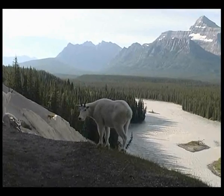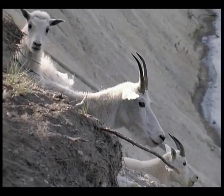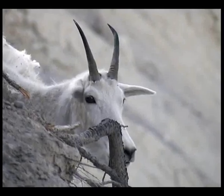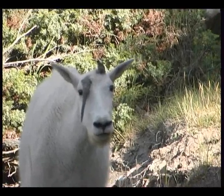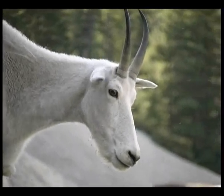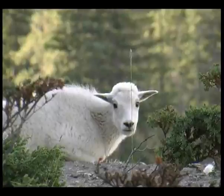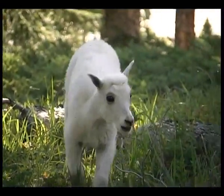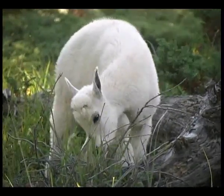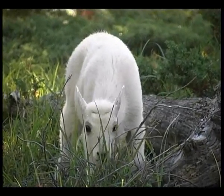Further along the Icefields Parkway, it's worth making a stop at Triangle Falls to see the bighorn sheep and the mountain goats. Mountain goats live in rocky mountain areas above the timberline throughout parts of North America. British Columbia's population is by far the largest, at approximately 100,000. Throughout their lives, mountain goats remain in or near steep broken terrain, a behavior pattern which has most likely evolved as a means of avoidance of predators such as wolves, bears or cougars.